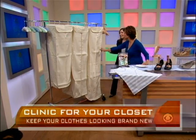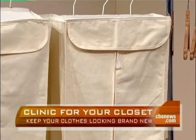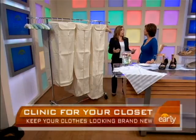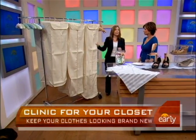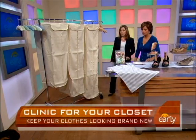Okay, what makes this a good garment bag? Well, it's breathable. It's cotton. You don't want to get the kind that's plastic because that can actually cause white shirts to get yellow and other problems. So you want something that's going to breathe with your clothes. And this one is made of cotton. Yeah, so. Just breathable cotton. Right, very good. These are good.